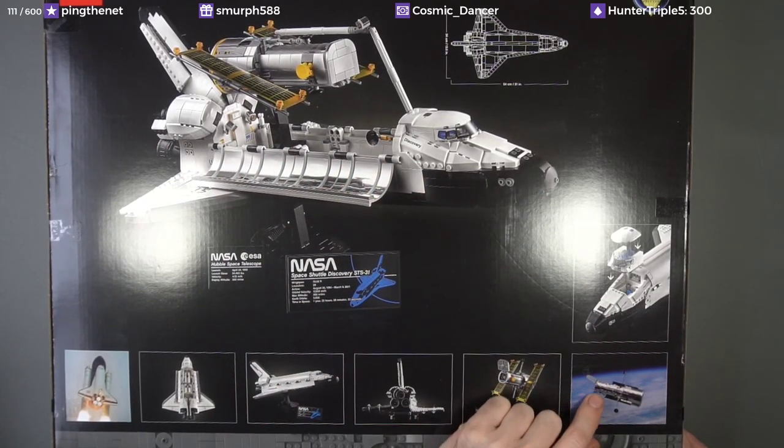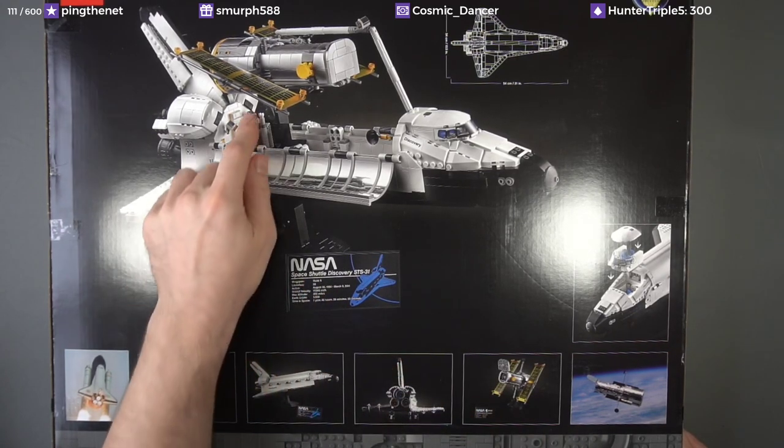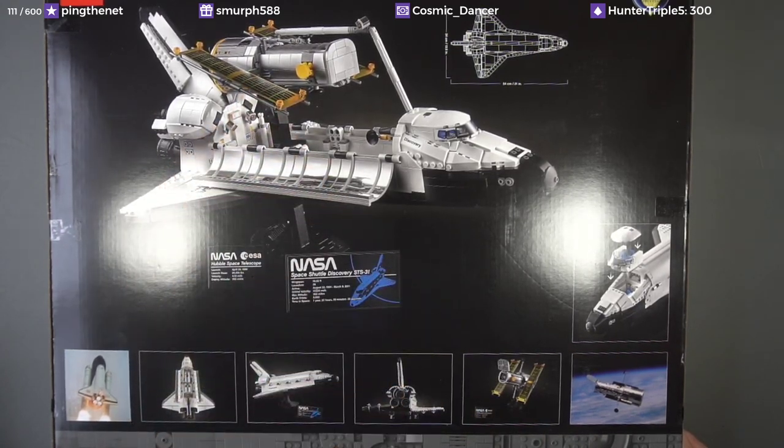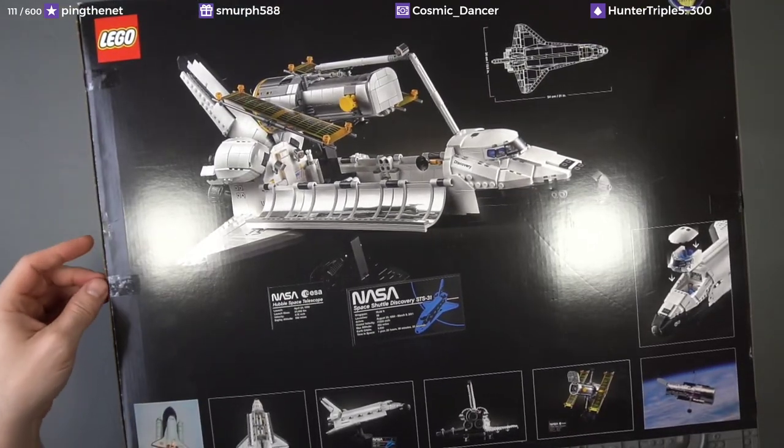So it's going to be very, very cool to put this together. It does come with the satellite as well, so we'll probably make a decision along the way as to how we're going to display it. But some very, very cool stuff. I have to figure out where I'm going to put it when it's done, because I barely had room to find a spot for the DeLorean. So we'll have to see. Yeah, no, exactly, Cosmic. Good luck finding a place to put it.